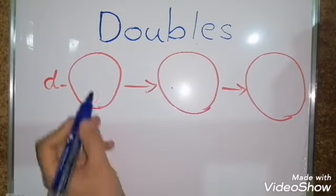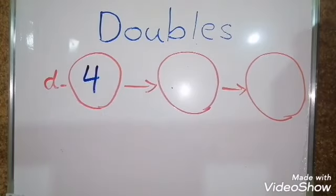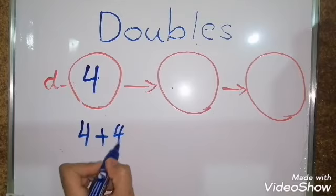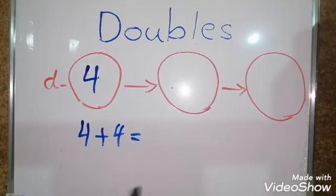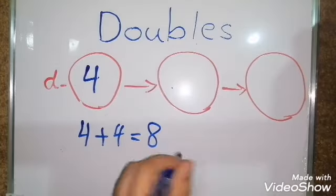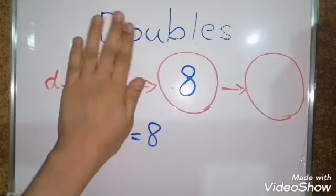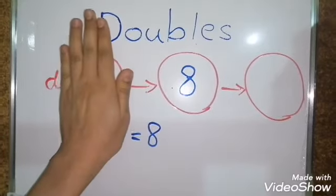Now E, we have 4, right? So the first thing we're going to do, yes, add 4 to itself. 4 plus 4 equals, very easy, 8. Well done. So what you're going to write here, you're going to write 8. Now we're not going to look here anymore. Forget this circle. Now we're going to look here.